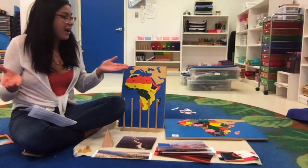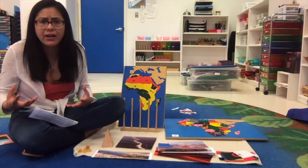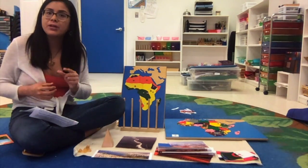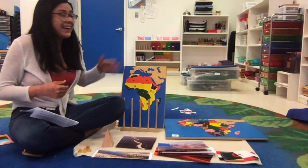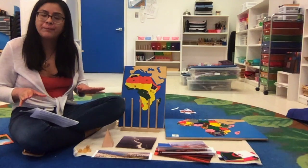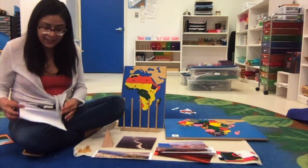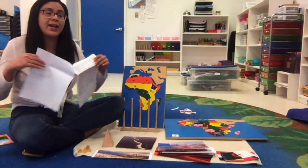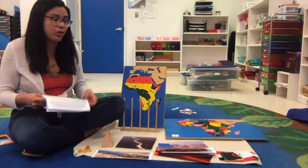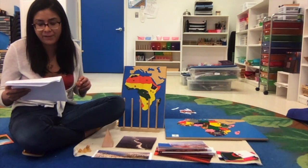Today we talked about the desert in Africa. We learned that it is a very hot place that gets a little bit of rain every year. And a lot of the places in the desert barely get any rain at all. Good thing there's the Nile River and Chad Lake, that are good resources for water for animals and the people that live in that area.